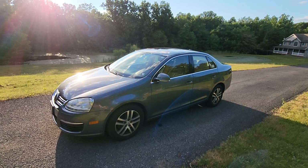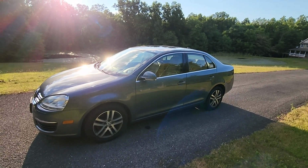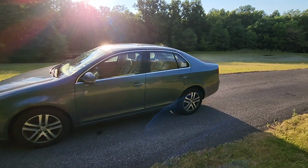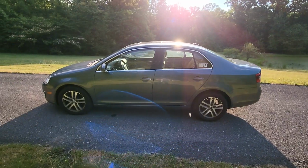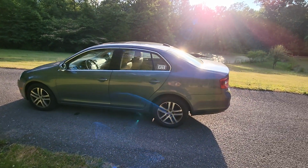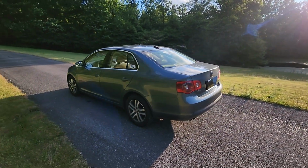Up front here, the biggest thing you'll notice is the front fenders do have rust on both sides. The driver's side here is the worst, and that is a typical complaint among Jetta owners. So you're probably going to run into that if you're somewhere with rust. Unfortunately, the rust does not stop on the front fenders. The rockers are also getting pretty rusty and bubbled up. No major holes or anything like that yet.